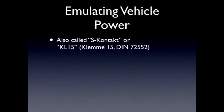So we need to emulate that the vehicle has power. And there's something, now it's back to German, there's an S-Kontakt, or Klemme 15. There's some German standard that says that Klemme 15, which is basically connector 15, is a contact that's 12 volt when the car is up, when the engine is running, and grounded when the car is not running. And well, today's cars don't have physical wires anymore, but they still have CAN messages to basically convert that into a CAN message. So let's try doing this, basically replaying all the traffic.